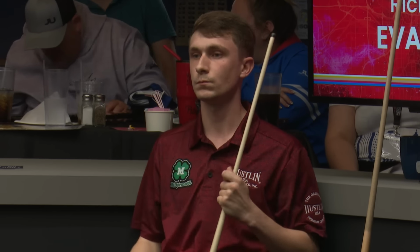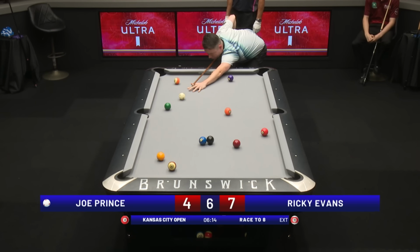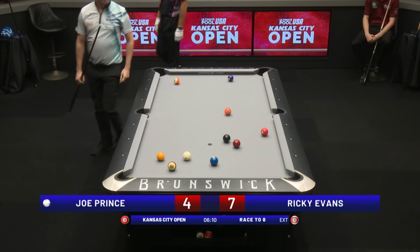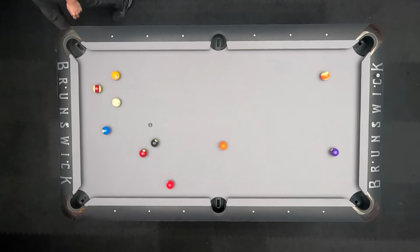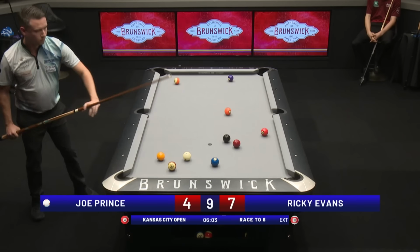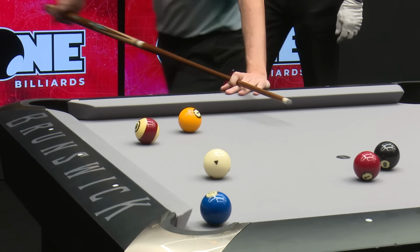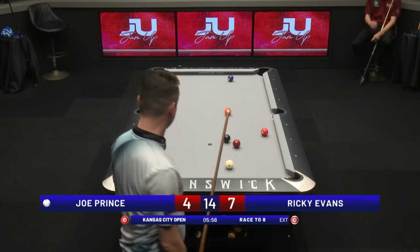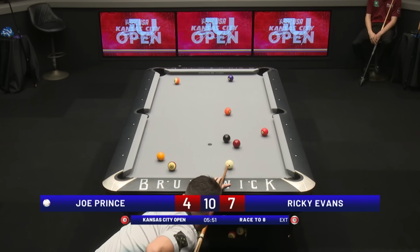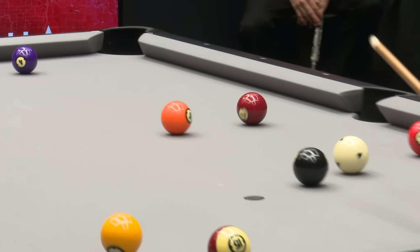The thing is, though, Mike, the clock is on Ricky's side. Yeah, 6 minutes remaining. 4 games to win. Joe Prince needs a few rabbits. Well, 3 would do and take it to a 6-ball shootout. Fair enough. He's continuing to move around, trying to maintain that pace. That shot clock moving. The pressure is on.